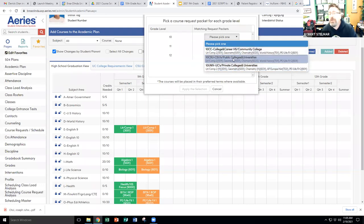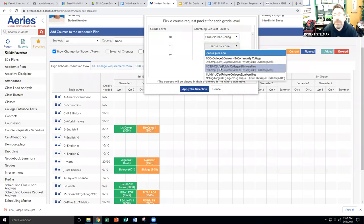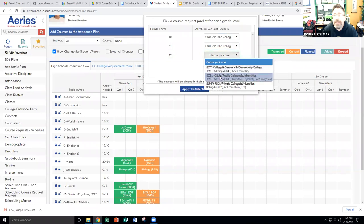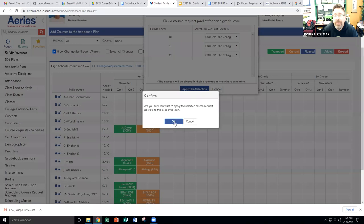Now you can also adjust your courses for next year and the next 2 years just by moving some things around. I'll show you how to do that. So I'm going to pick the middle one for this young person here, CSU Public College, and I'm going to do the same thing for all three because that's my plan. I've picked the middle, and then I'm going to hit apply selection, and I'm going to hit OK.